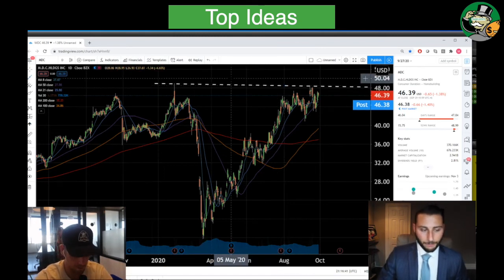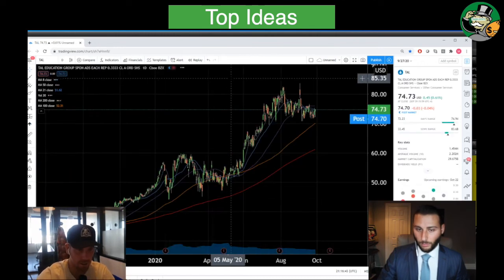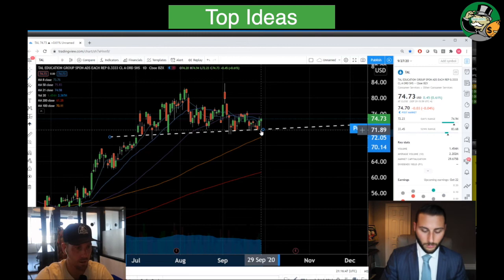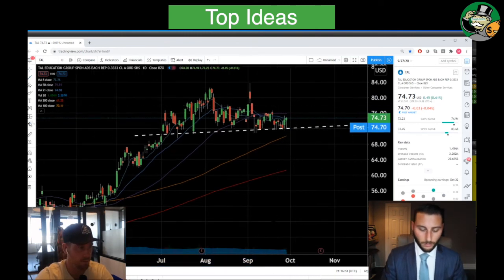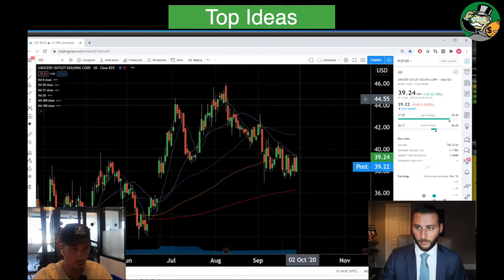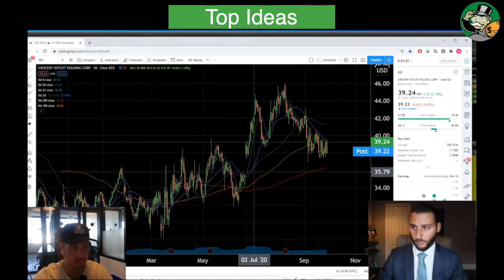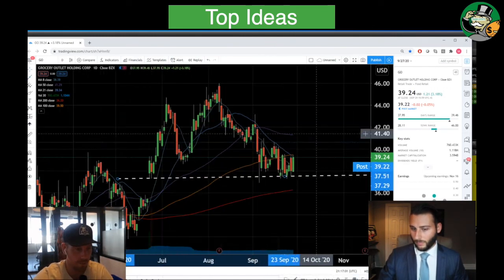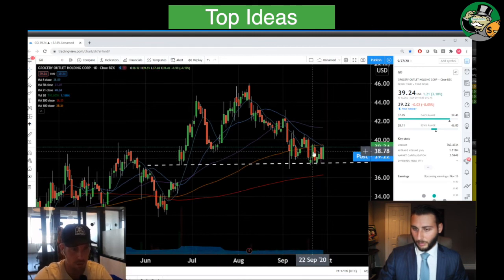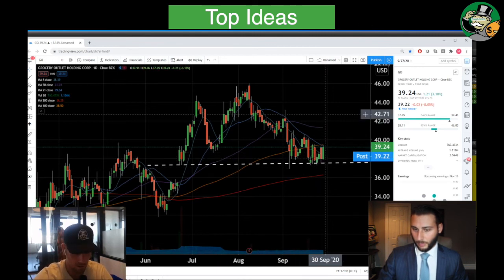What about you? Nice. So there's TAL. Really nice support buy setting up right here, 75, 30. Strong name, upper level. Looks really good off this. Grocery Outlet, my name from back in the day, my Corona name. Just turning a previous resistance area into new support. Looks good through this like 39.50 area.